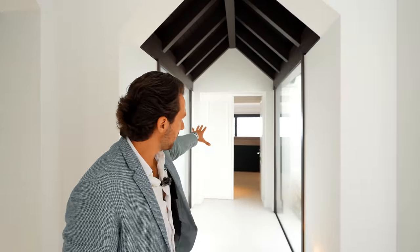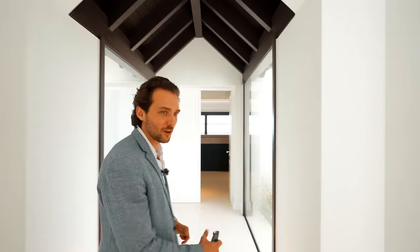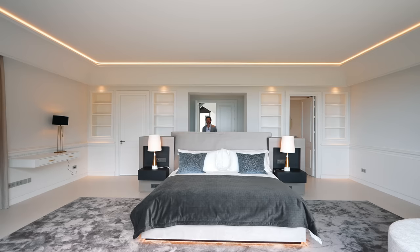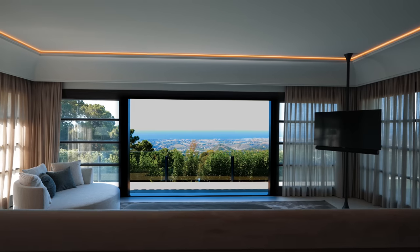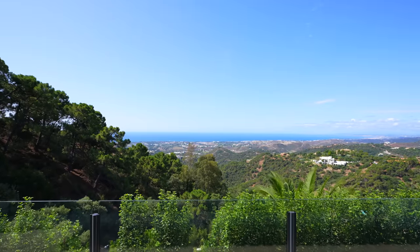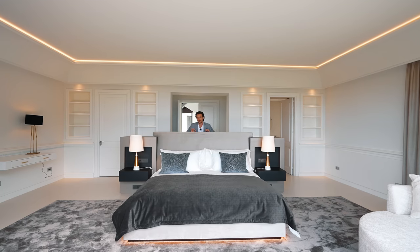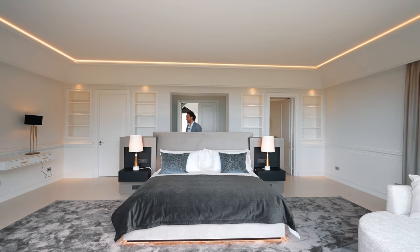And now this will be probably the best positioned bedroom we have ever seen, and do let us know if you agree. Let's check it out. Because when you come in, this bed is centrally positioned and it gives you an absolutely picture frame view out to the Mediterranean Sea, and it has to be the best position for a bed I've ever experienced.